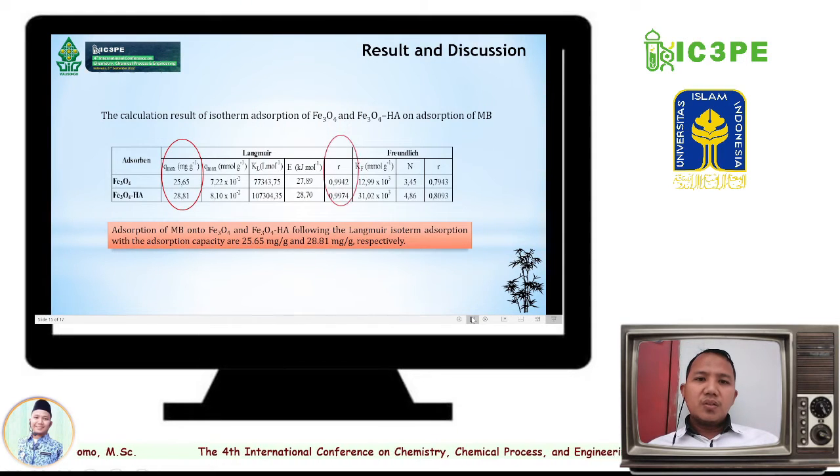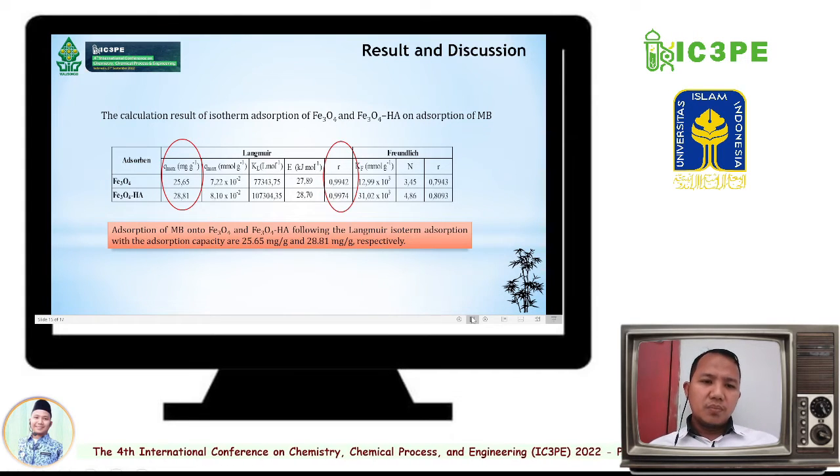Then the isotherm adsorption of magnetite and magnetite nanoparticle coated with humic acid to adsorb methylene blue follows the Langmuir isotherm adsorption, with adsorption capacity of 25.65 milligram per gram for magnetite and 28.81 milligram per gram for magnetite coated with humic acid.